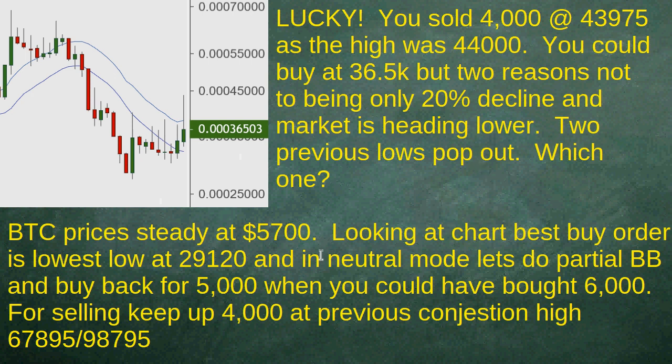Bitcoin prices are steady at 5,700. Looking at the chart, the best buy order is the lowest at 29,120. So this is 2,900 at this low. And you're in neutral mode right now. So let's do a partial buyback, because we just sold the 4,000 here. Let's try to buy back 5,000.